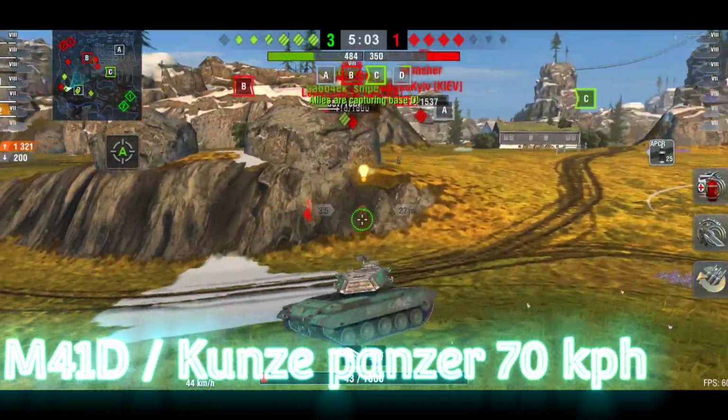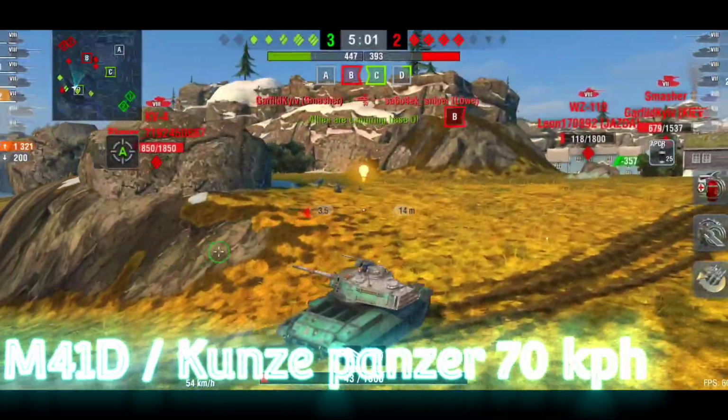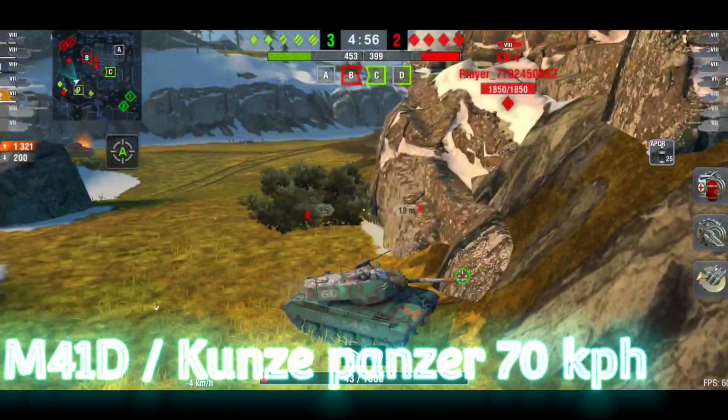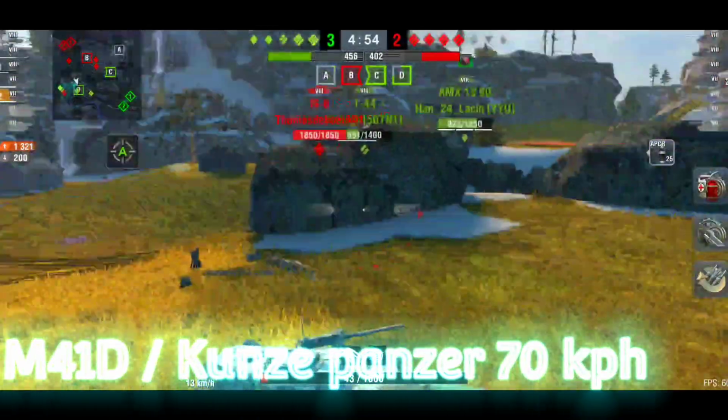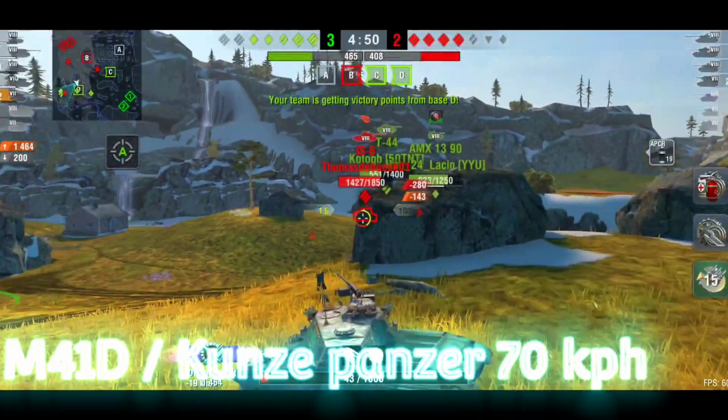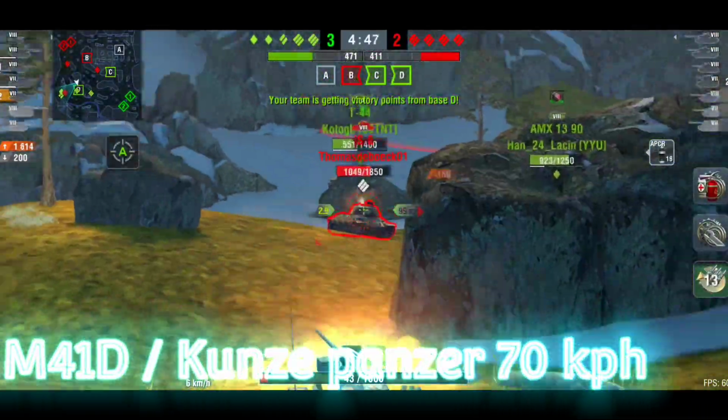The Kunze Panzer, not so good. I mean, it could be better. It's still a decent tank, but for me, the M41D is just an all-round good tank, and it's an enjoyable tank to play, and you can actually have fun playing this tank. The speed just helps it so much better.